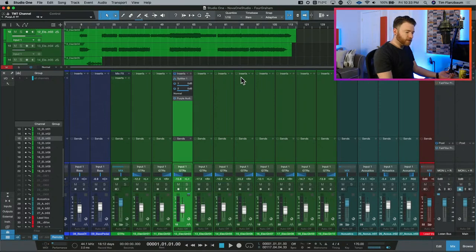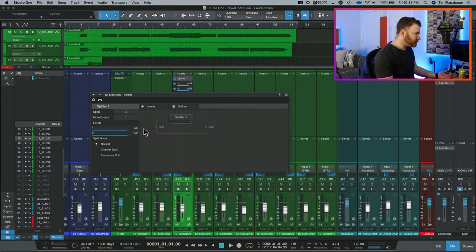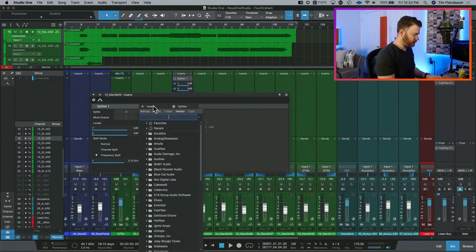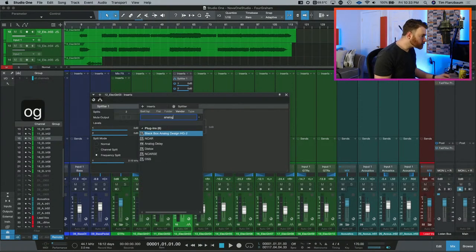And I think it was Gregor's in his video. You want to do delay throws on just the top end of your signal. Go into your splitter, change it to frequency split, and say, okay, well, I just want everything above 2K. Everything above 2K is going to get some kind of delay. And let's just go with the analog delay. Analog delay. There it is.